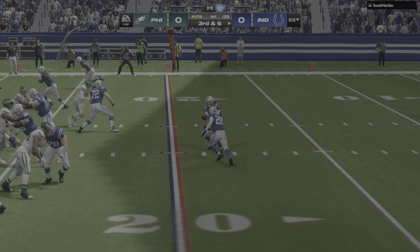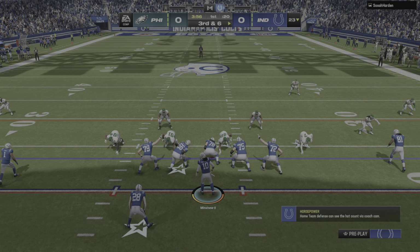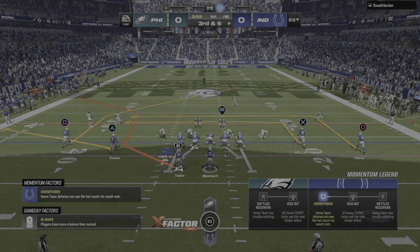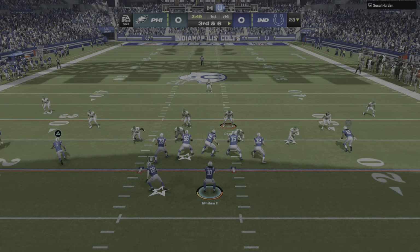3rd and 6. An awful lot of congestion in the middle third of the field, but how about our defensive tackle right there? He didn't just hold the line. He provided some push and smacked the ball carrier down for a loss.